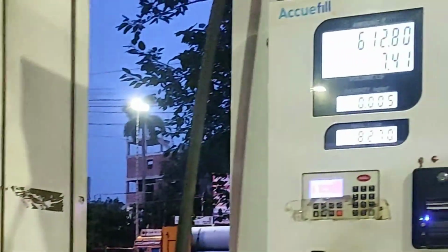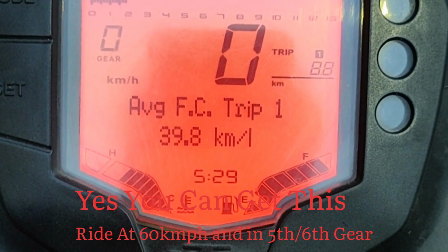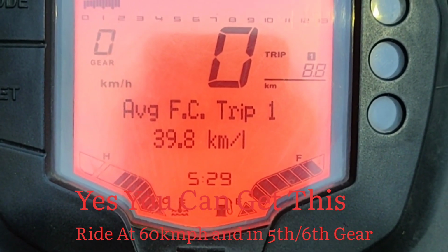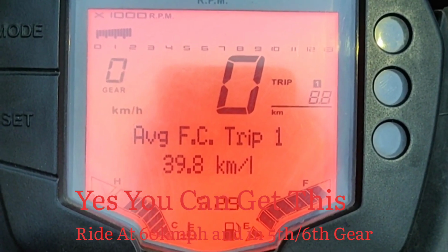Starting of the morning. As you can see that I'm getting almost 39.8, close to 40 kilometers per liter. But how it happens, I'll tell you later. There is a trick to get it and you can get it.